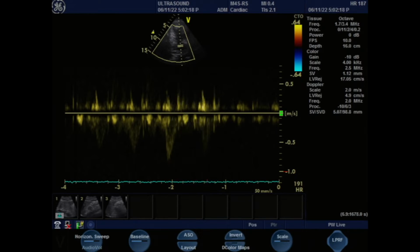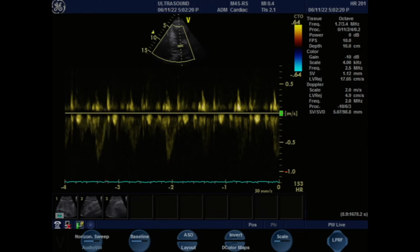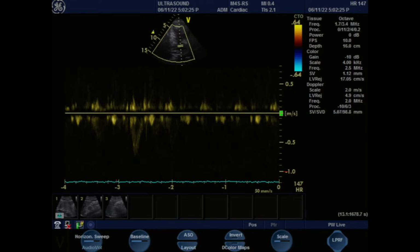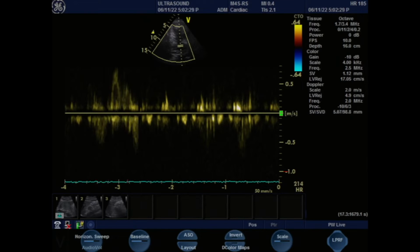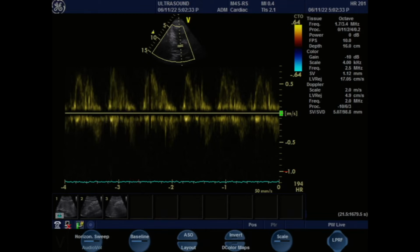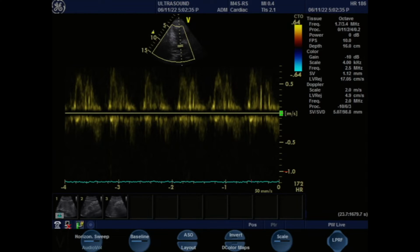Okay, perfect. So you see this right here? You can see these triangles going down? Let me get it in focus here a bit more. So you see this triangle right here? This is telling us the blood leaving the heart. This is telling us blood entering the left ventricle.